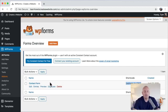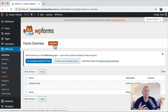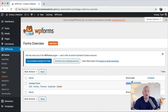If we wanted to add a new form, we would click add new, because maybe you want two forms on your website, one for returns and one to contact you. So you just click on add new right here, and it would give you a new short code that you can copy and paste right into your website. All right, so we're just going to edit this contact form right here. So we're just going to click on contact form.